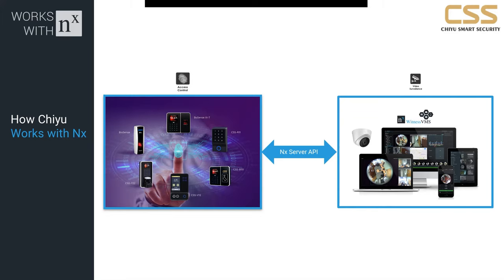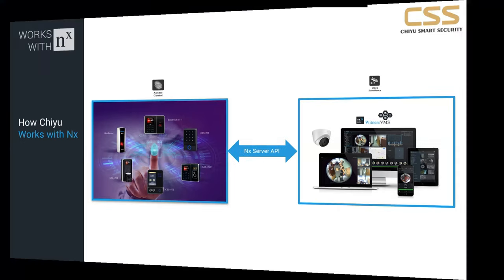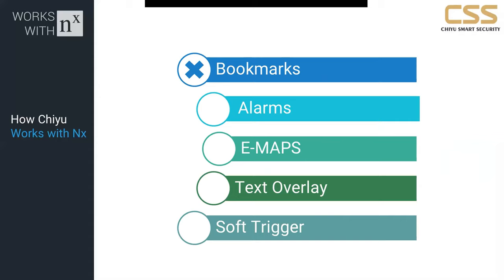So we move on? There are five major features in this presentation. The five features are bookmarks, alarms, email, text overlay, and the soft trigger. And the first feature I'm going to introduce is bookmarks.